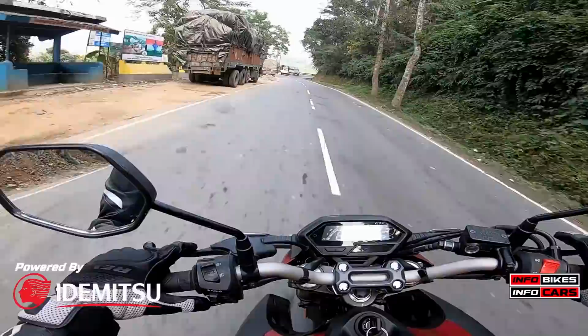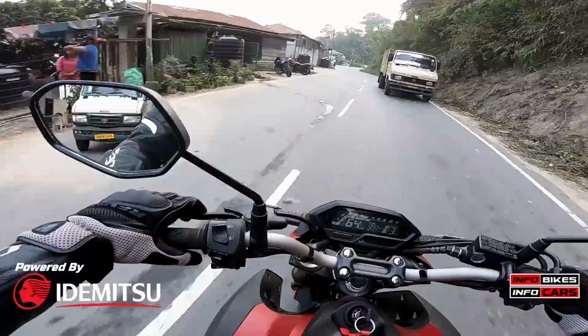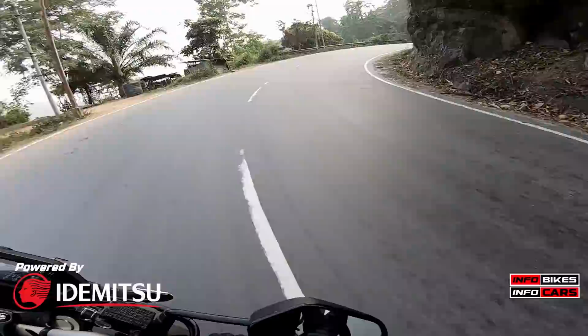Engine is really tractable. You don't have to rev it that high to get power. Power builds up from around 4000 till around 8000. So that's a wide range of power. And it looks quite nice. Gearbox is really slick.